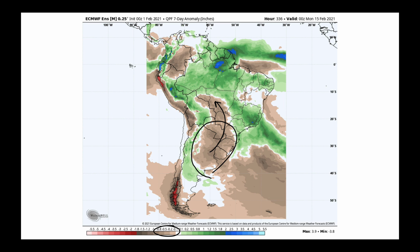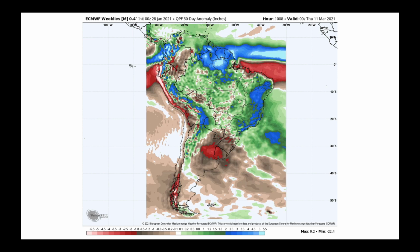So we're going to have to watch this carefully, especially because the newest long-range outlooks from February 11th through March 11th want to continue to keep a large section of Argentina, Uruguay, and then getting into Rio Grande do Sul drier. Now, the European model is the outlier. It's the only long-range model that's got this region dry like this going through the month of February and then getting into early March with the wetter conditions or more normal monsoonal moisture to the north. Other global models are drier to the north and wetter to the south.